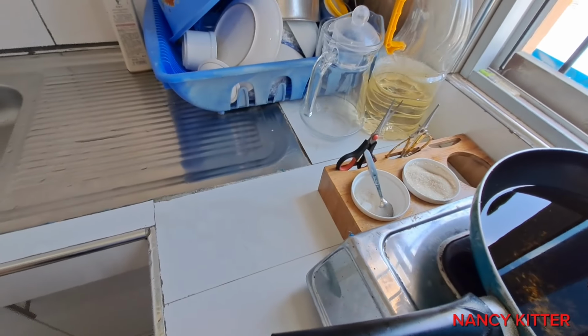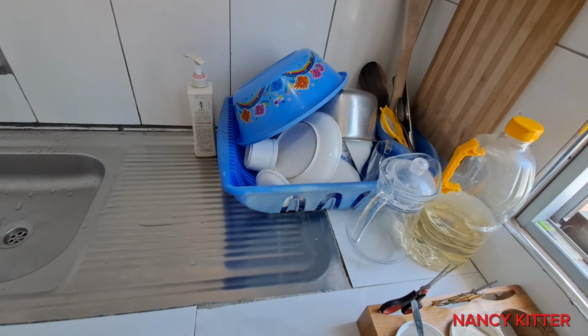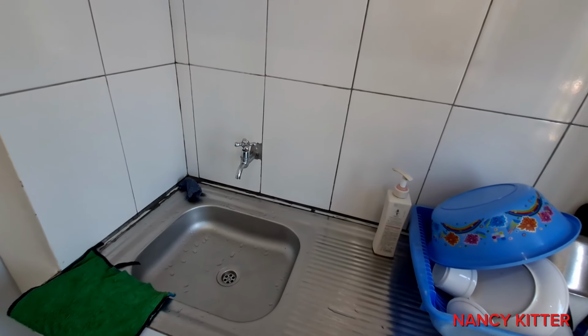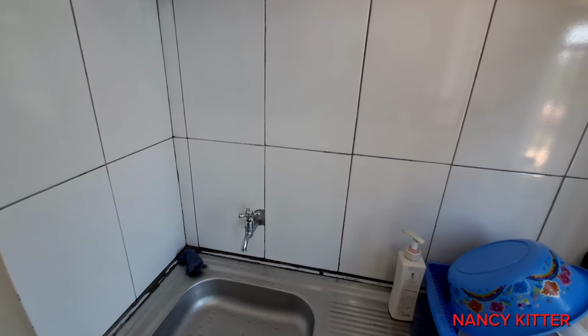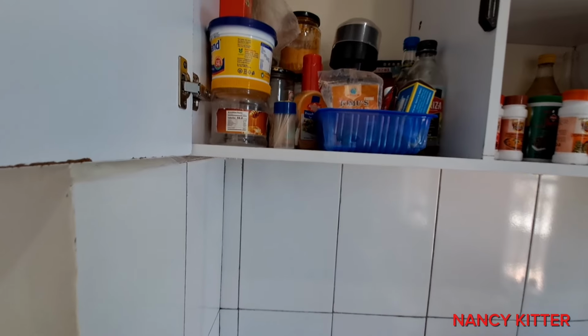So there we have, you can see a wood there. It's a display there, and it helps me to keep my sugar and the salt and the scissors too, the ones that I use to cut the bags. Anytime I have shopping, I use my scissors to cut the bags. And you can see that the wall tiles in the kitchen too, they are all sparkling clean.